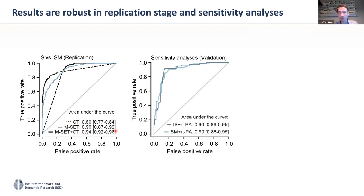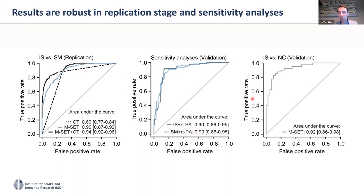We performed sensitivity analysis for patients that were treated with thrombolysis, basically excluding some of these patients for different reasons, but that gave us the same result basically. And we also showed that these 4 metabolites could differentiate between ischemic stroke patients and neurologically normal controls, which you would also kind of expect.